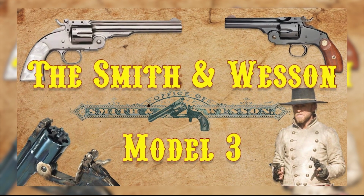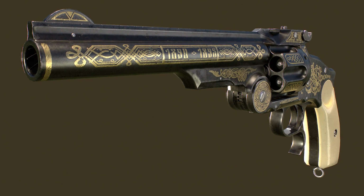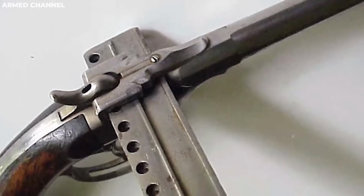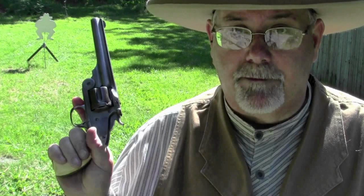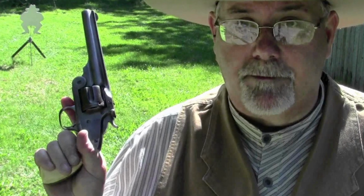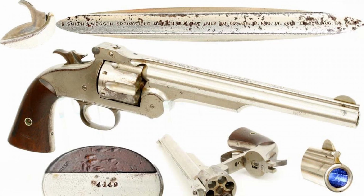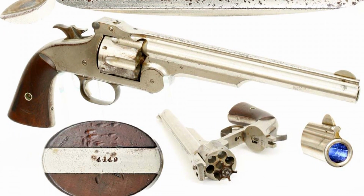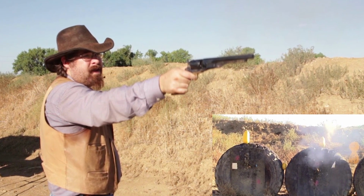The Model 3's innovative features and reliable performance made it a popular choice in the Wild West, influencing future revolver designs. Its ease of use and quick reload capability made it a staple for those who needed to be ready for action at a moment's notice, reflecting its strategic importance in law enforcement and military operations. The Model 3's design advancements set new standards for revolver efficiency and effectiveness. Its rapid reload capability was a game-changer, making it a favorite among those who faced frequent combat. This revolver's design remains influential in modern firearm development.